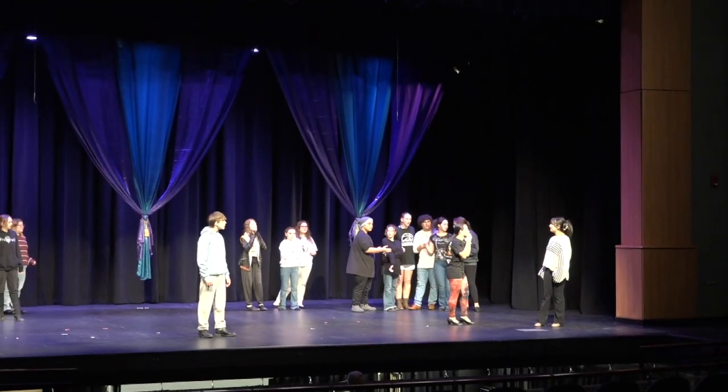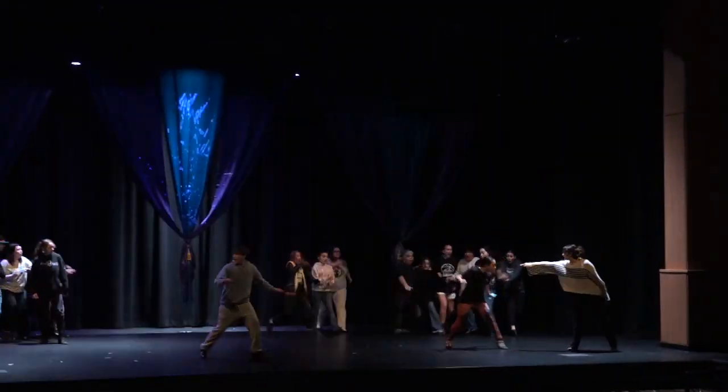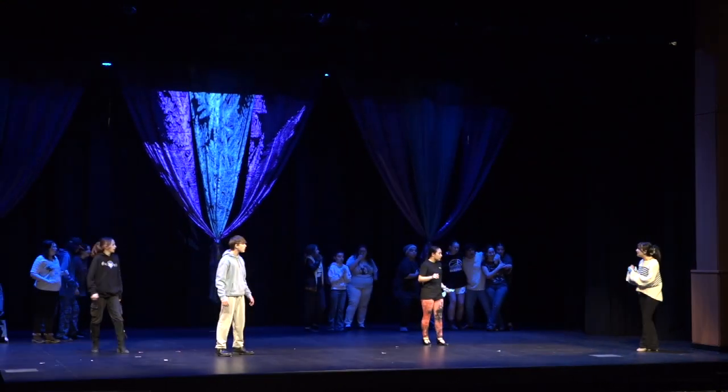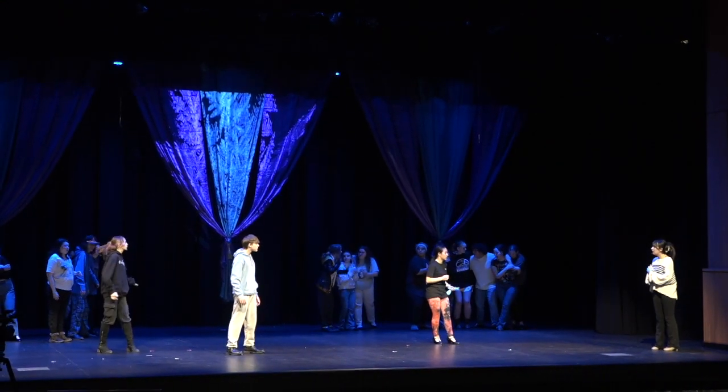My main role in tech is basically controlling the flies and doing the traveler. Probably being a little more on the weaker side, I have to lift ropes, and they have weights on them, so that's a little hard. And probably the most challenging thing of the show, just kind of getting around, probably.